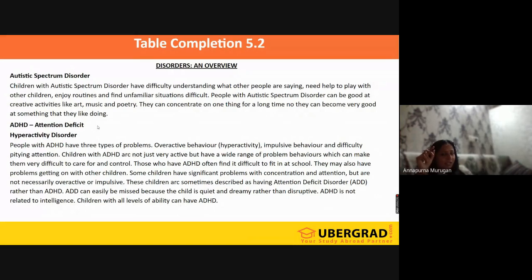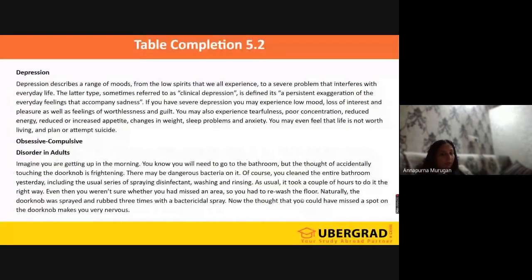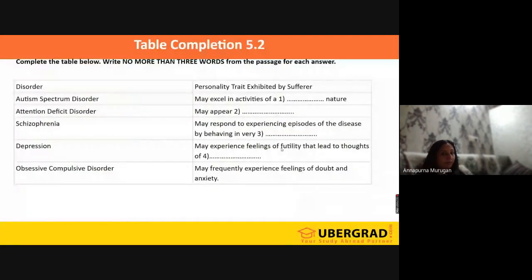Children, no, some characteristic. It is not children. How will they be? See, here we have: these children are sometimes described as having attention deficit disorder rather than ADHD. ADD can easily be missed because the child is quite quiet and dreamy rather than disruptive. So quiet and dreamy. Therefore, what should be the answer here? We need up to 3 words. So we can say, what is the characteristic here? May appear quiet and dreamy.